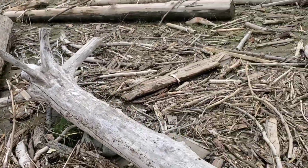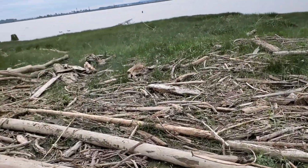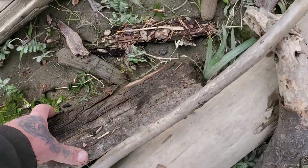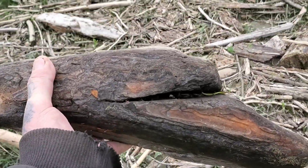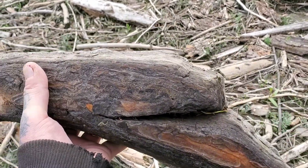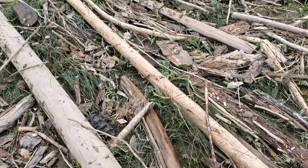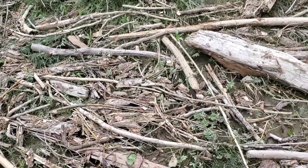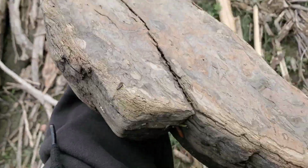Oh well, just a little bit more of a walk. I'm so fat right now, I feel my legs burning. Oh, here's a big piece of bark. I can tell you that right now. Oh yeah, that's a big piece. It's like 5 inches wide. Score. I'll keep this one. Nice and clean, no bug holes.